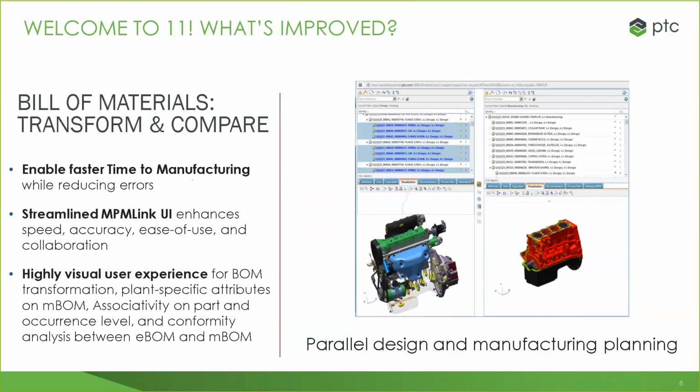There have also been some improvements to the bill of materials transformation. So this is touching a little bit on MPM link, but they have streamlined the user interface for MPM link. In the past, there have been some complaints about it being a little bit difficult to use. So they've tried to really streamline that interface so that it is easier for people to actually utilize. They have also made some improvements around the associativity on parts and occurrence levels, as well as being able to create plant-specific attributes and put those on top of your MBOM.